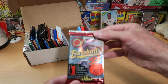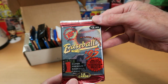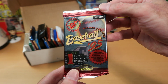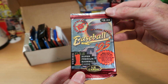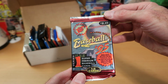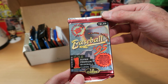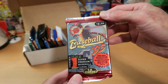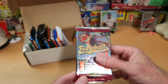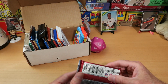roll 17 a lot. This week in the 17th position, we've got Stadium Club 1995, and you can see this was $229, so this was a premium product back then as well. And this is Series 1, 1995. 12 cards in here, randomly inserted ringleader phone cards. I don't even know what you would do with that now. Also, clear-cut finest cards and virtual reality cards. We should get a virtual reality card in this pack. I think it was one per pack if I'm remembering right.